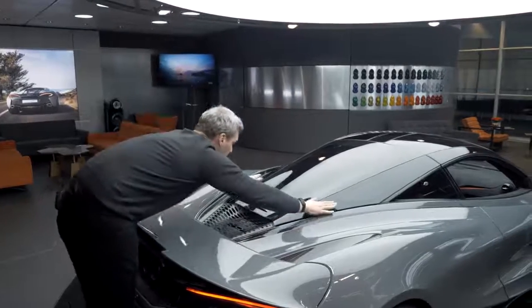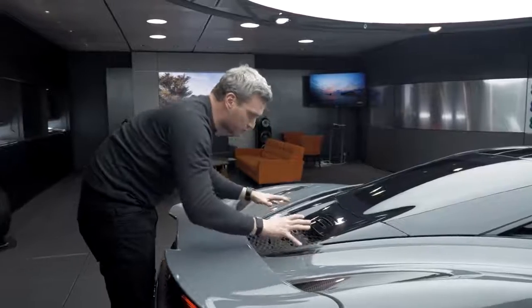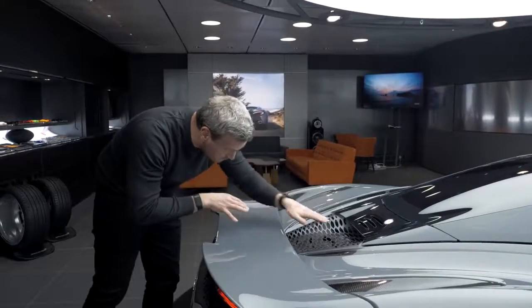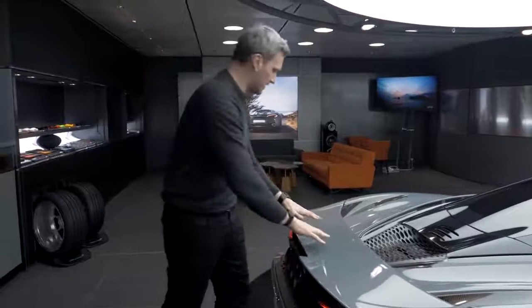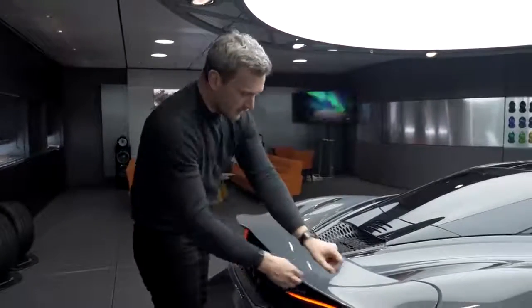And when you see these beautiful volumes, as they flow down into the rear here, everything shrink wrapped around that engineering package, laser cut mesh giving superb visibility into the engine, and then here this full width, very aggressive active rear wing and air brake.